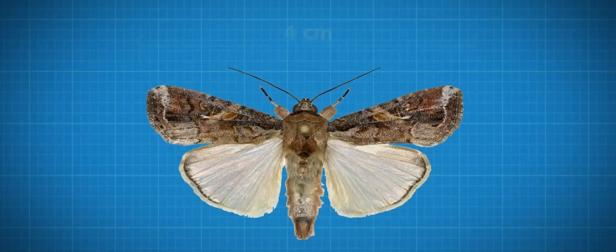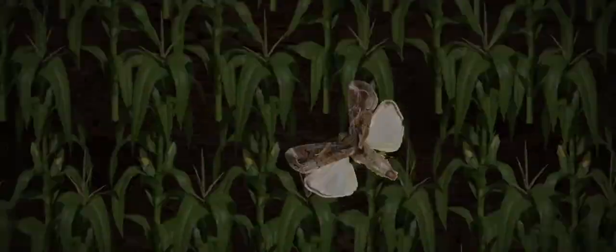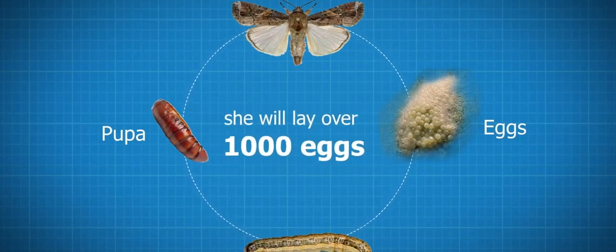The moth is about 4 centimeters wide. The front wings are dark brown, while the rear wings are a pale grey-white color. The female moth is a strong flyer and will quickly spread over a large area. She has a lifespan of 2 to 3 weeks before dying and can lay 1,000 eggs in this time.